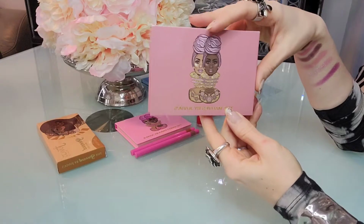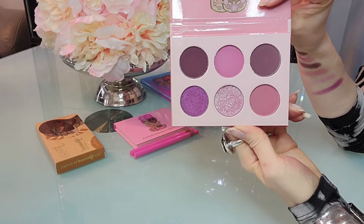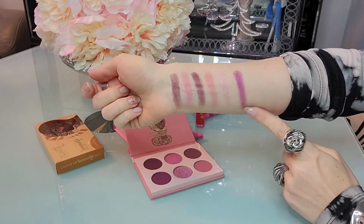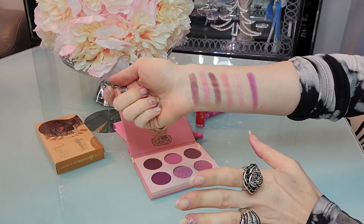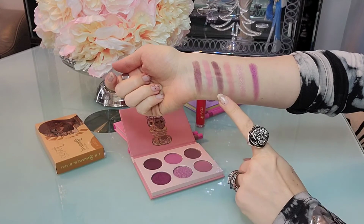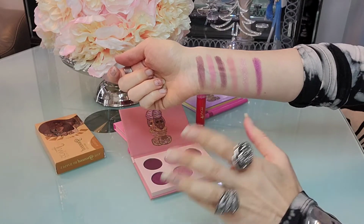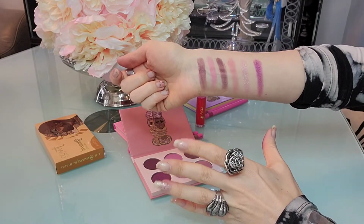This is the Mauves palette from JUVIA'S PLACE, and this is the color story. We have 4 mattes and 2 shimmers, and I already swatched it on my hand, and this is how the color story looks. We have these 2 mattes, darker shades, which are quite similar, but at the same time very different. This one is much darker than this one, but it has pretty much the same undertone. I would say kind of a purple undertone with a dark color.